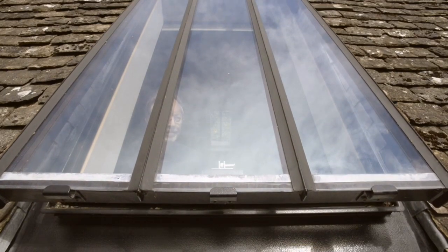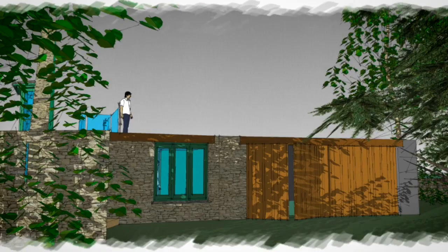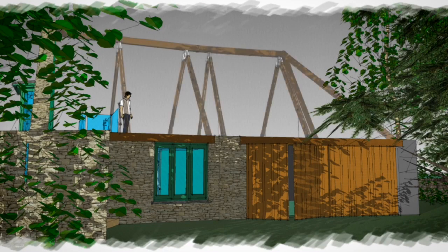Light from above has a different quality from light from the side. In England, it's white light. Like today, it's sort of white light from above, but you do get that lovely shaft of directional light on certain days. Roof lights can sometimes provide a lighting solution.